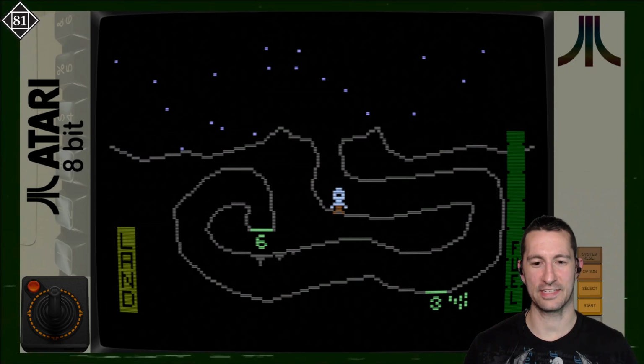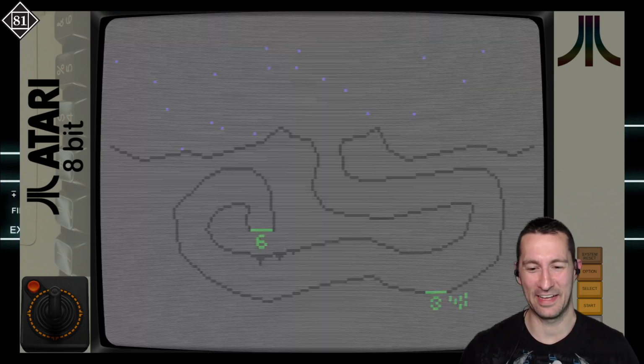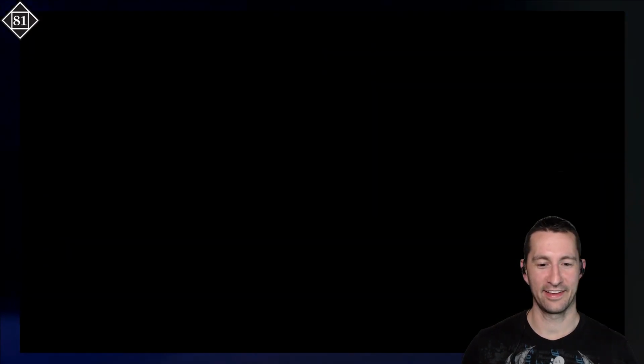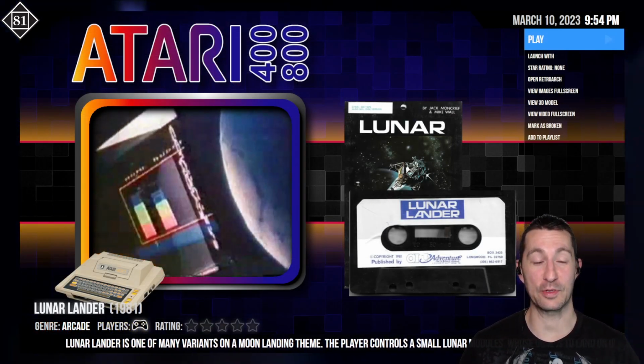Wow, it's so tight. Oh, wow. Yeah, I'd still keep going and try. Definitely, lots of fun. All right, so that's Lunar Lander.